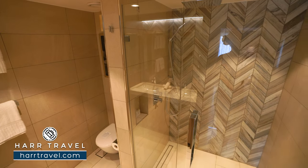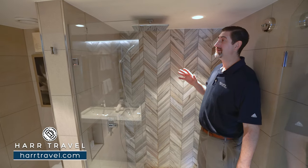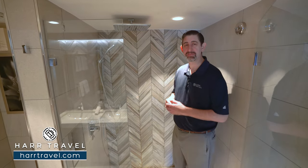Now I'm gonna step into the shower. I'm a really big guy. I'm 6'6". I don't fit in that many cruise ship showers. I fit just fine in here with the large rainfall shower head up above, the adjustable shower wand here, and then more of those upgraded bath amenities.